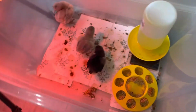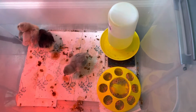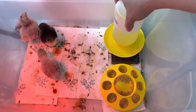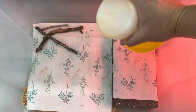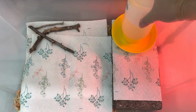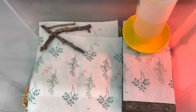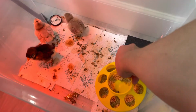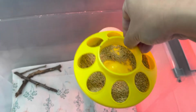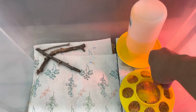So how are we doing, girls? Oh, very good. So we're going to remove the water and the food from here, transfer them over. There's the water. Here. Food can come right over. There's a little bit of poo on there, but I think it'll be good for a day or so.